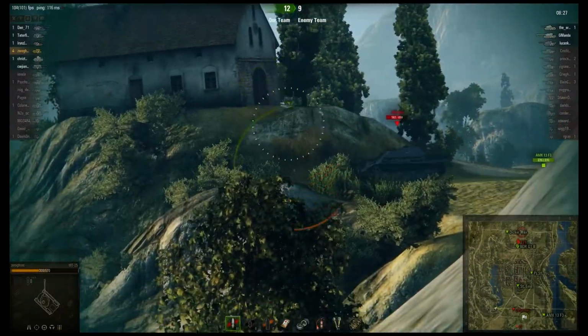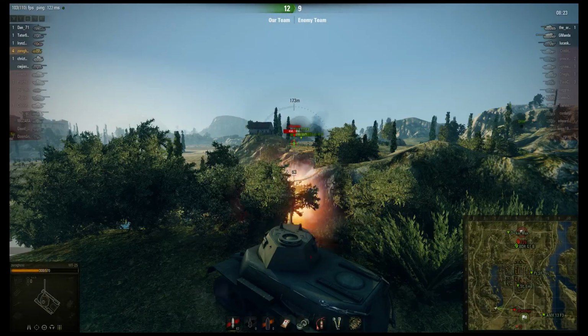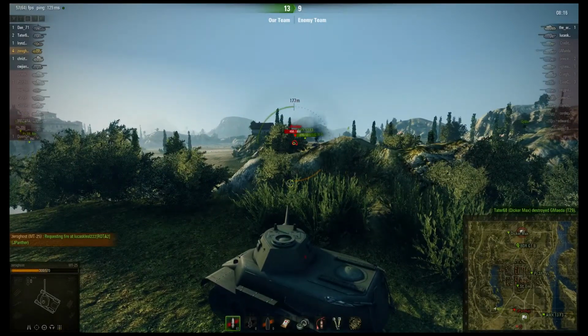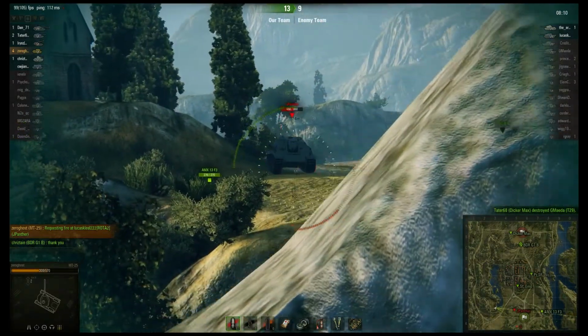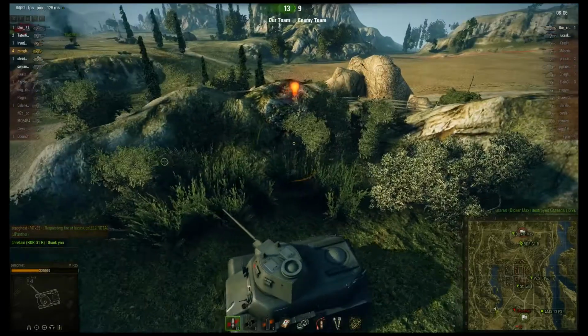And wait for it. There he is. Put one in. Put a second one in. Nope, it bounces. Yeah, frontally. Just trying to grab somebody's attention here to shoot him. Nobody is. And we put one in, pull back again.